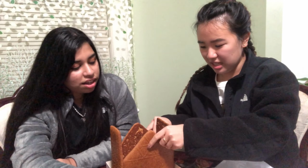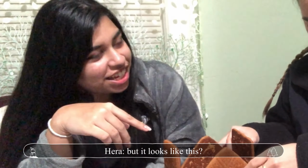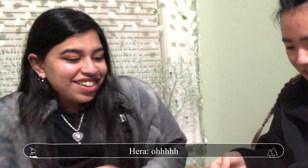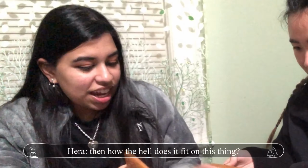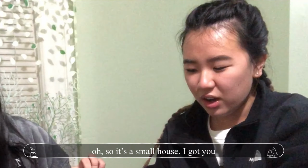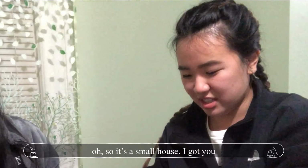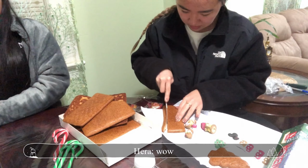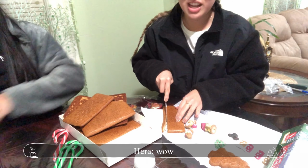Isn't it like this? You have a knife? Oh, this is the roof! But it's so big! Then how does it fit on this thing? What are the sides of the house? Really short. It's a small house. Nobody can live in this house. You got this, Liz.